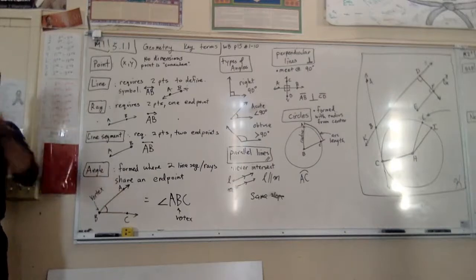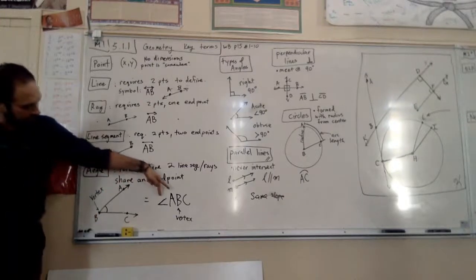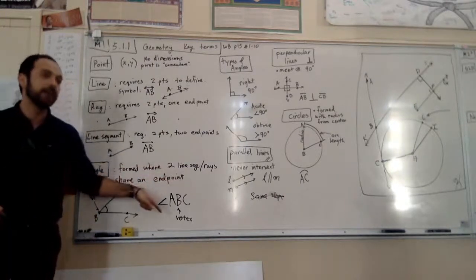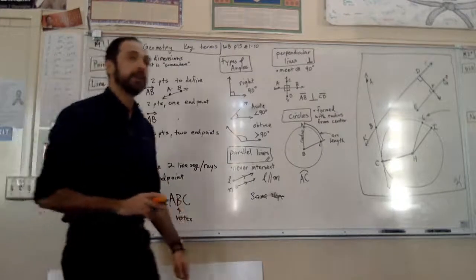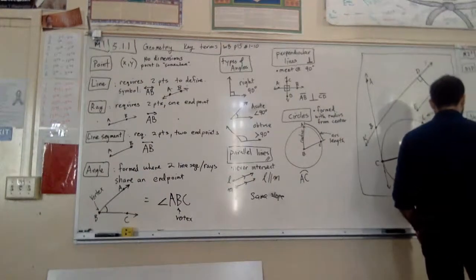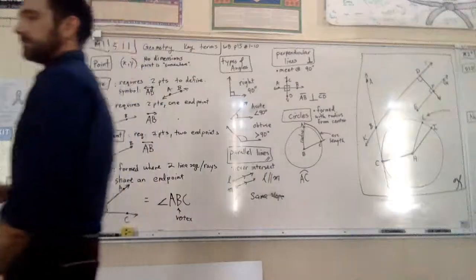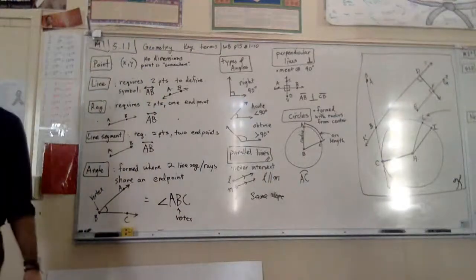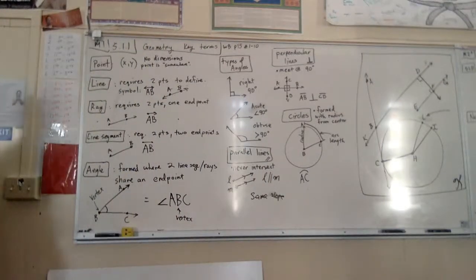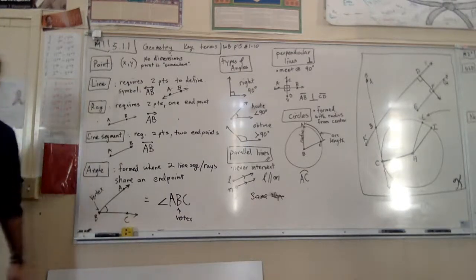Tell your neighbor what is an equivalent name for this exact same angle. What is the equivalent name as far as I label this angle ABC? What else could you say? It's angle what? Tell your neighbor, what do you think? I'm going to call in someone random. All right, let's go. Nick, what do you think?